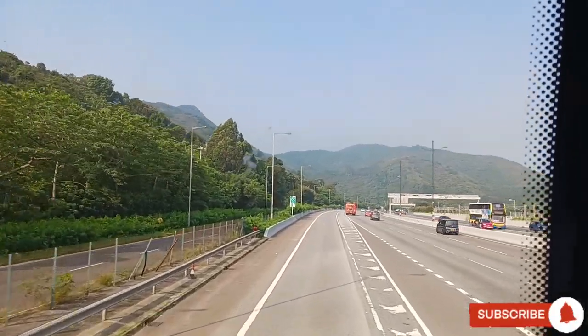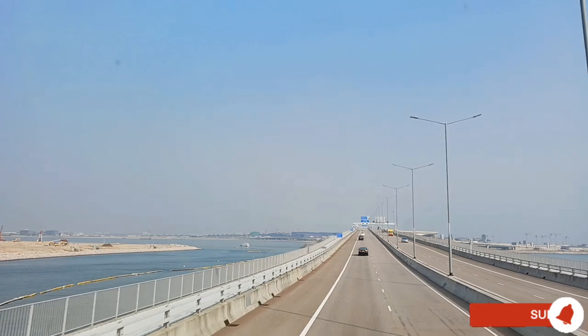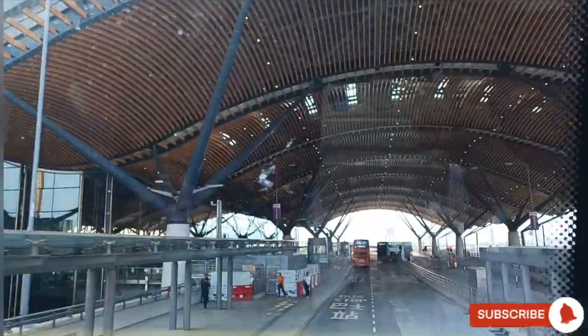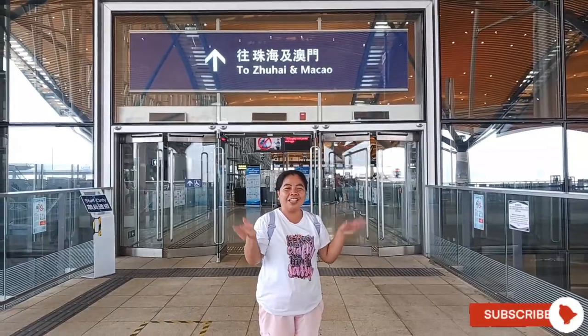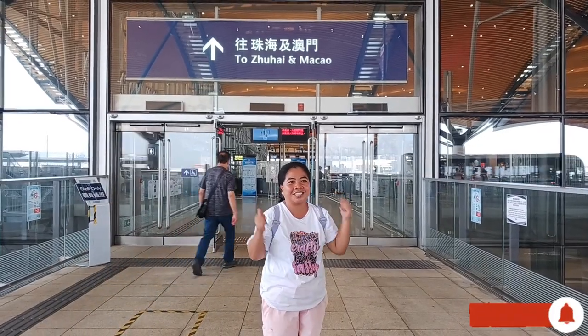It is a smooth traffic and most of the places in Hong Kong are made through reclamation land. We are here now at the Hong Kong Zhuhai Macau Bridge Port Bus Terminal. It's quite a lovely day today and let us begin our journey to Macau.